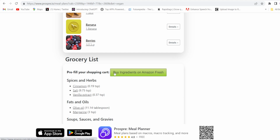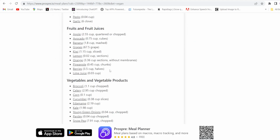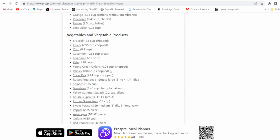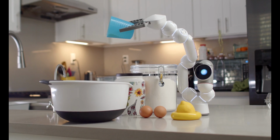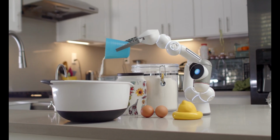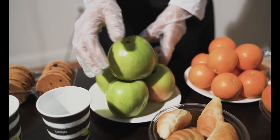even they have given grocery list, guys. See what you will have to buy it from the grocery. So they have given all the information. So I guess this AI tool will replace the dietitian. So this is the danger for dietitian's job.